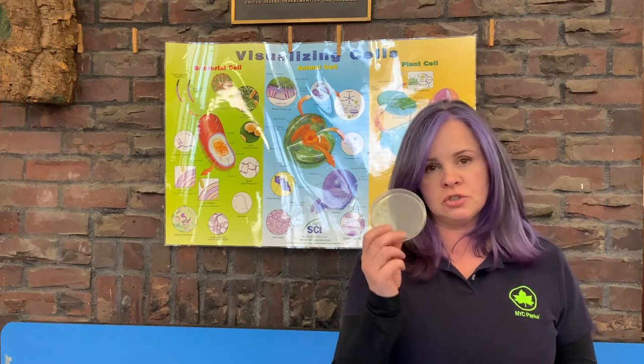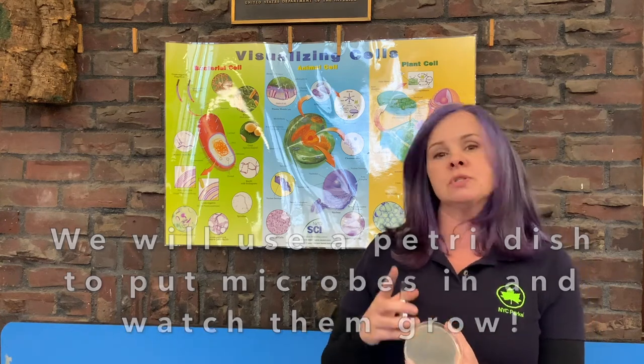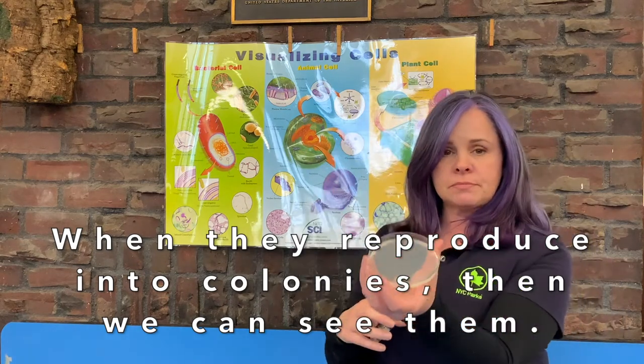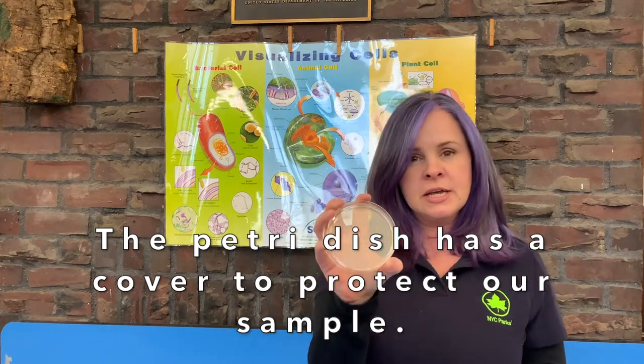But what we're going to do today is use this really cool thing called a petri dish. What we can do with this petri dish is take those microbes, put them inside here, and grow them. Once we grow them, they form into something called a colony. They reproduce to such a great number that we can actually see them with our naked eye. Inside this petri dish, basically, it's a little dish with a cover. The cover helps to keep some moisture inside and keeps other things from getting into our sample. It also has this growing medium inside of it. This is made out of agar, I believe, and some nutrients.